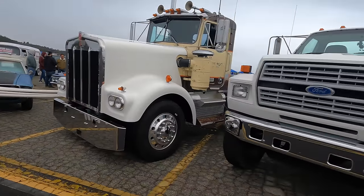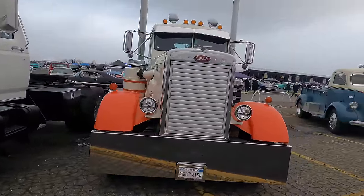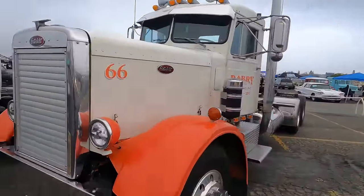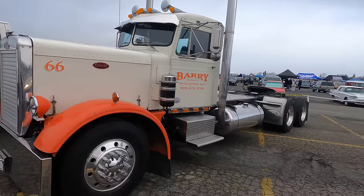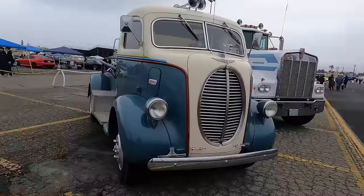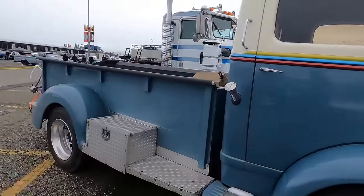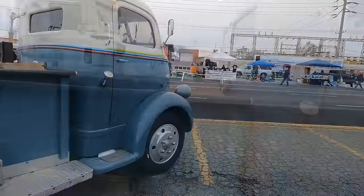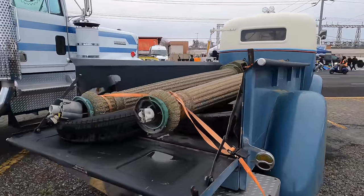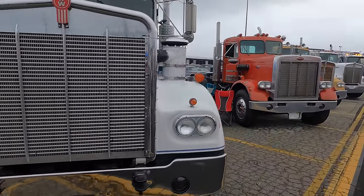Got a whole display of vintage commercial trucks, big rigs. It's Peterbilt. I know from experience these are extremely hard to shoot due to their size, so I'll try to get you zeroing in on some of the more interesting ones. I don't believe these are for sale. This Ford cab over. This guy's got a couple old street lamps in there. Be nice to walk through some of these.